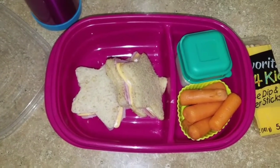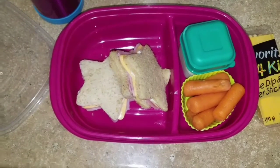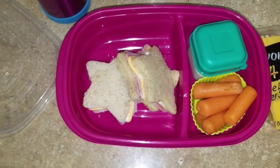Guys, this is the last day of the week because she is off on Thursday and Friday. So this is the end of what's in Taylah's lunchbox for this week.